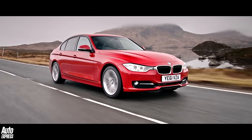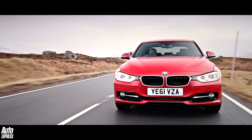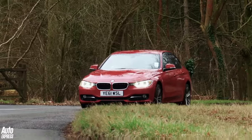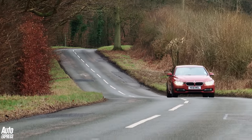All of these strengths mean that it shouldn't come as a surprise to learn that BMW shifted huge numbers of the F30 over its 7-year life. That means that used car buyers are spoiled for choice, with a wide spread of models across a huge range of prices.